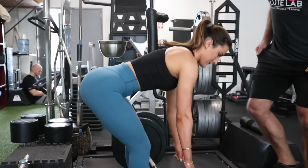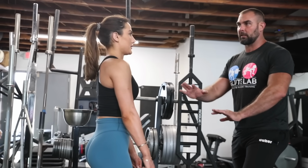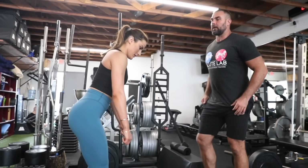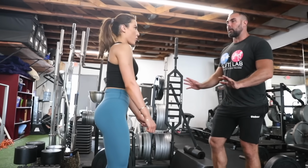That's the number one thing with squats and deadlifts: you have to watch and make sure they don't round their low back, especially. The upper back, the thoracic spine, is not quite as dangerous because the rib cage protects you. The lumbar spine especially, so you do a great job with that.